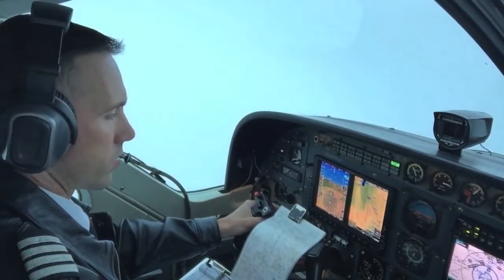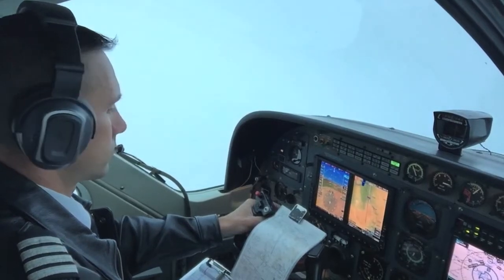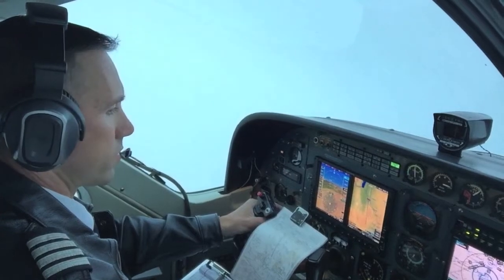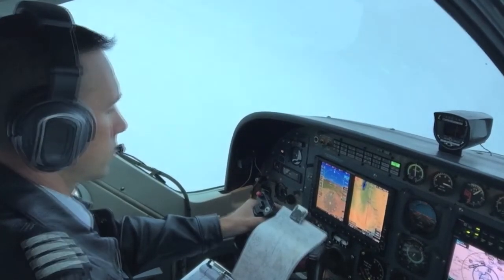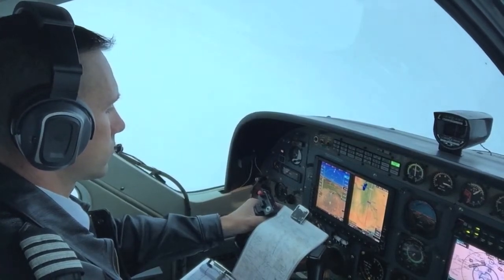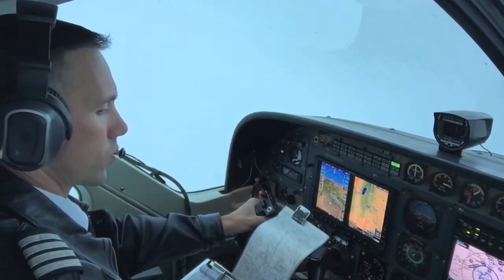Okay, 5 miles from Kern. We're going to add some power here. We get a pretty stiff headwind this morning. 3 miles from Kern, 400 to go. 200 to go.